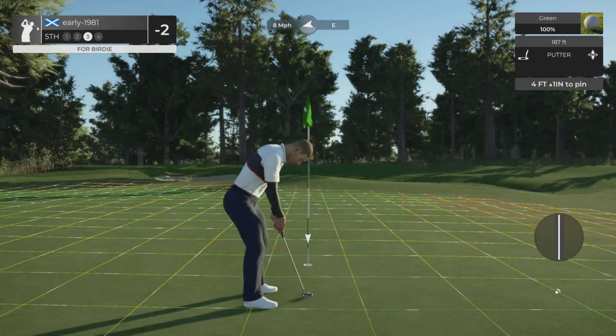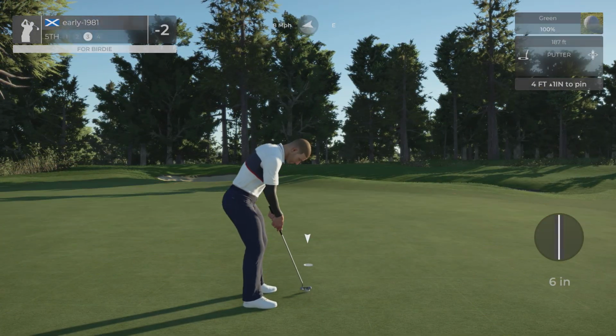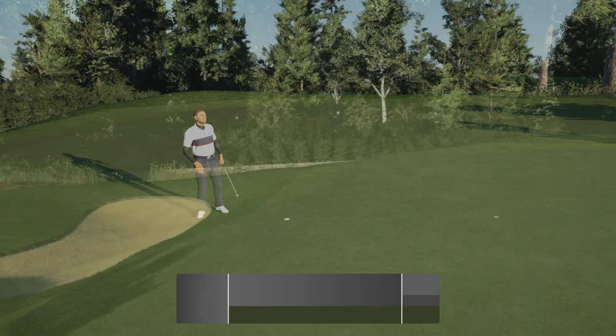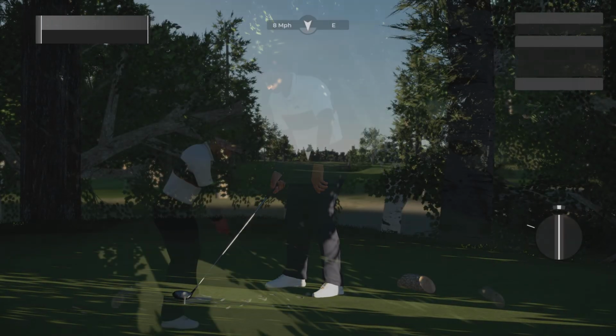Tiny fast, but we've played the contours of the green. And this one's for birdie. Left myself the easier putt. Nice. We do pick up back-to-back birdies here. And I do move to 3 under par.